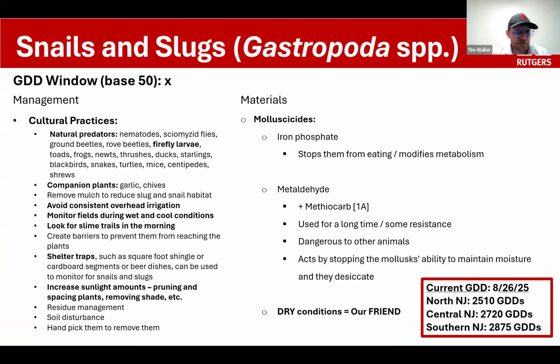So there's a couple things here that I wanted to point out. There are some materials that are made for the mollusks, and I'll start here with the metaldehyde, which often has the addition of a carbamate in the form of methiocarb. These are definitely older materials. There are some differences in labeling. They have been used for a very long time. Some populations have built up some level of resistance in localized communities.